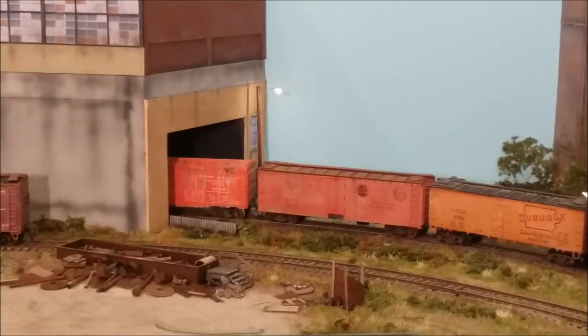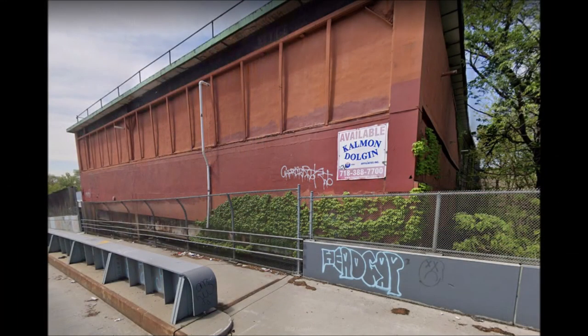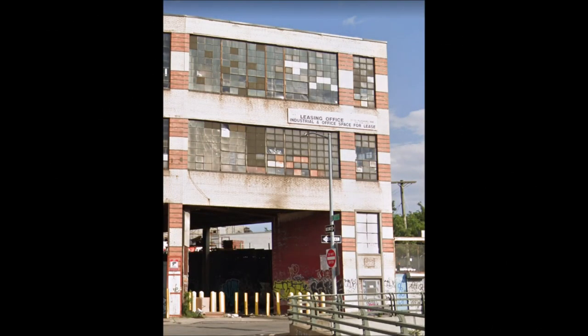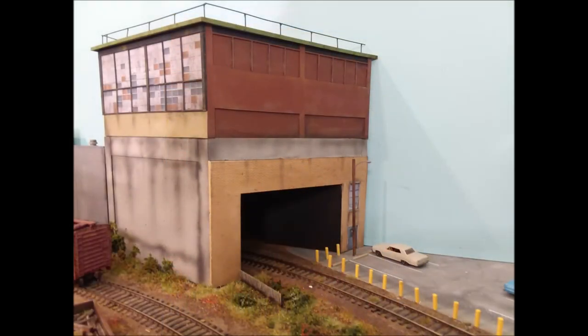The interchange track enters this building, which is modeled after a prototype on the LIRR. Curiously, the top of the model is patterned after one end of the building, and the bottom of the model is patterned after the other end of the building. This is because when I originally designed the building, only the top half was visible. Later on, I redesigned it, and the bottom of the other side of the building was the best fit.